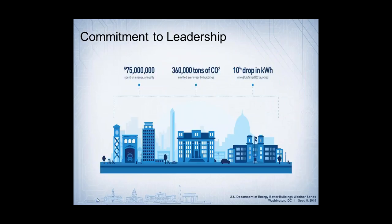I'm trying to wrap it up here because I want to get to the place where folks can ask questions. Lastly, I wanted to use this graphic. This is something that's also displayed on our buildsmartdc.com website. It's important for us to not just look at ways to better manage our buildings, but also to figure out a way to allow the district's management of its buildings to display leadership locally, regionally, nationally. And we have done that by making a commitment to transparency.